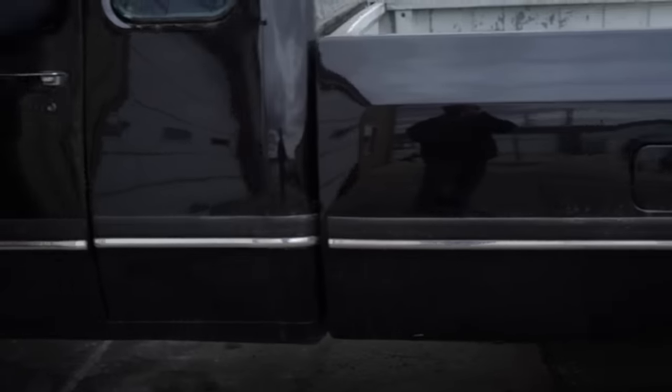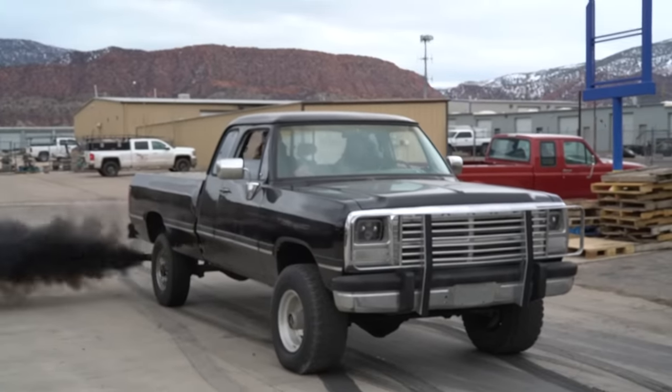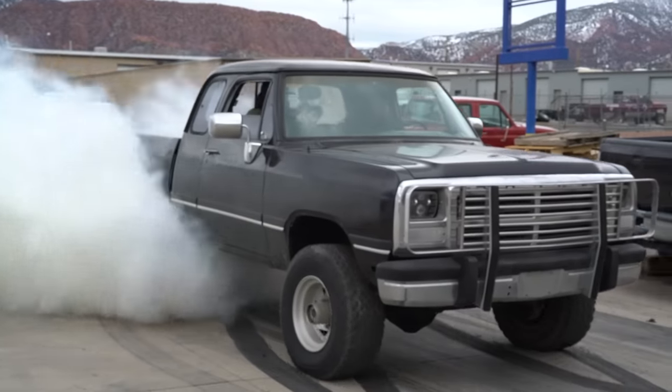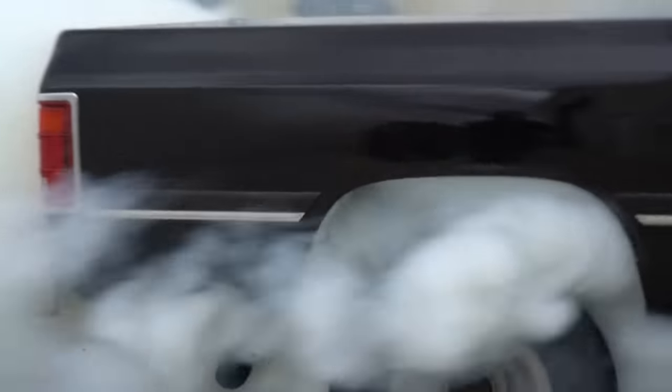And we got to see if this does a burnout now. Do you want to do the burnout? Yeah. They're your tires. All right. We'll close this out with the burnout, guys. Right out, huh? That's real good.